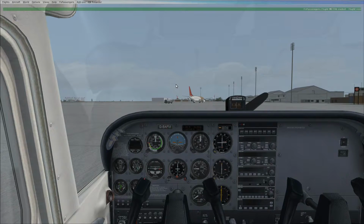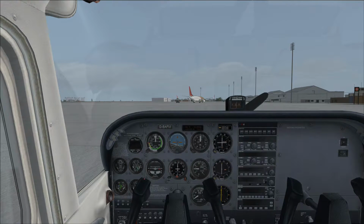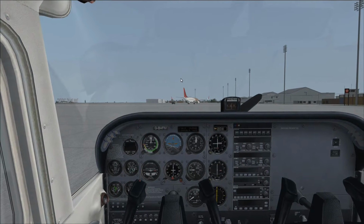All right. Well, everybody, that's it for this one. We're in Myrtle Beach. Like I say, next we'll go to Hilton Head, which is pretty close. It would be a really short flight.